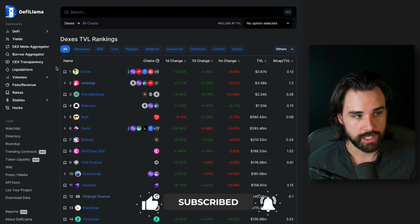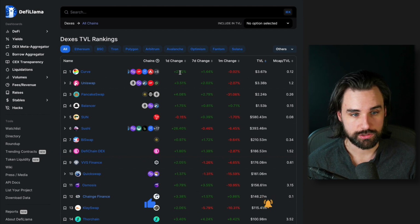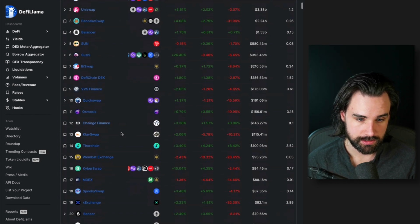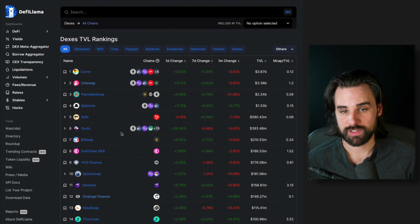And you can also use a tool like DeFi Llama to get a comprehensive list of all the different decentralized exchanges that you could look into and what chains are supported by them. Okay, things like Curve, Uniswap, PancakeSwap, Balancer, Sushi. I mean, just the list goes on and on, okay? And so you need to figure out how those exchanges work and then plug them into your smart contracts.